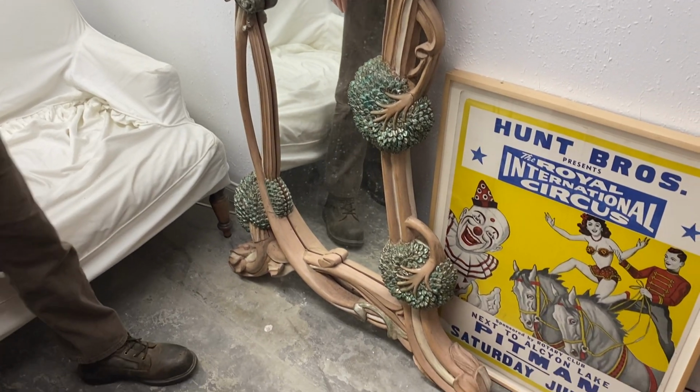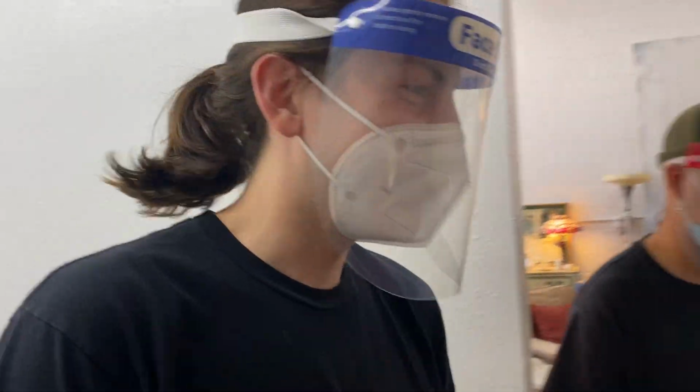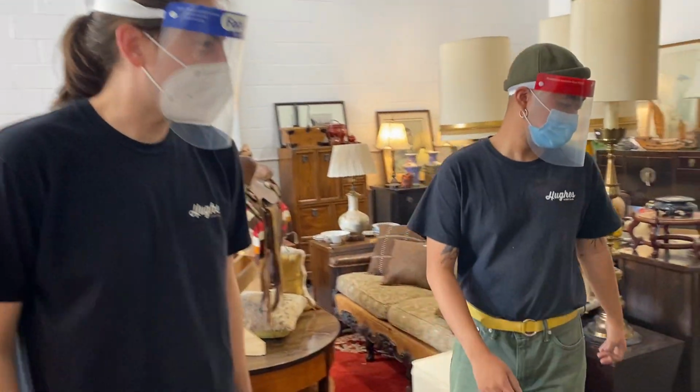I want it in my house. Me too. Who wouldn't want it in their house? How could anyone not want that mirror? I agree. Well, I'm glad that you agree.